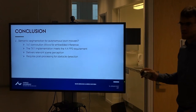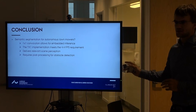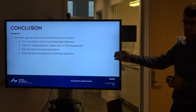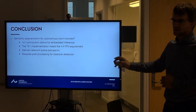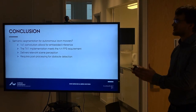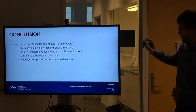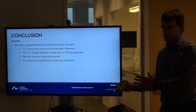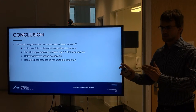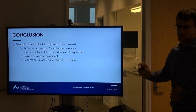Yes, so is it possible to implement scene perception on the embedded platform of the TX1? And it is. Using one-by-one convolution, we can fit it in the memory of the TX1, and we can decrease the number of computations to make it actual real time. Additionally, it can analyze the scene. It can see grass, trees, buildings, and also water. But it does require post-processing.